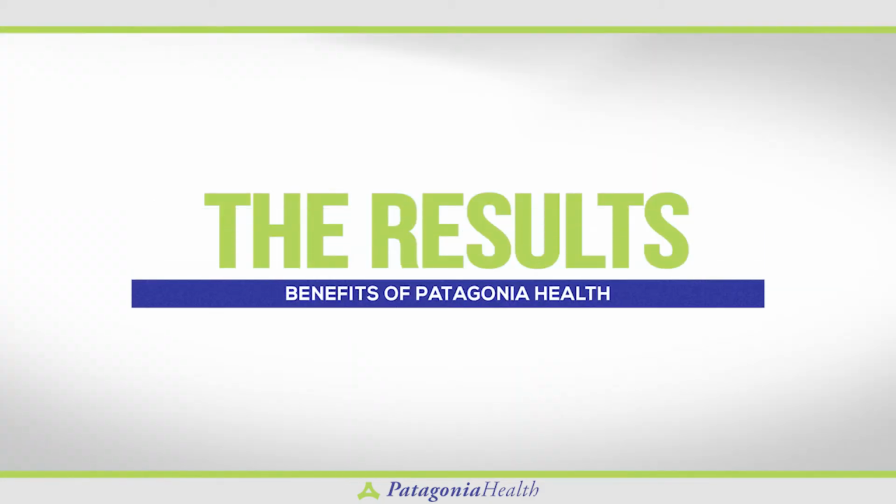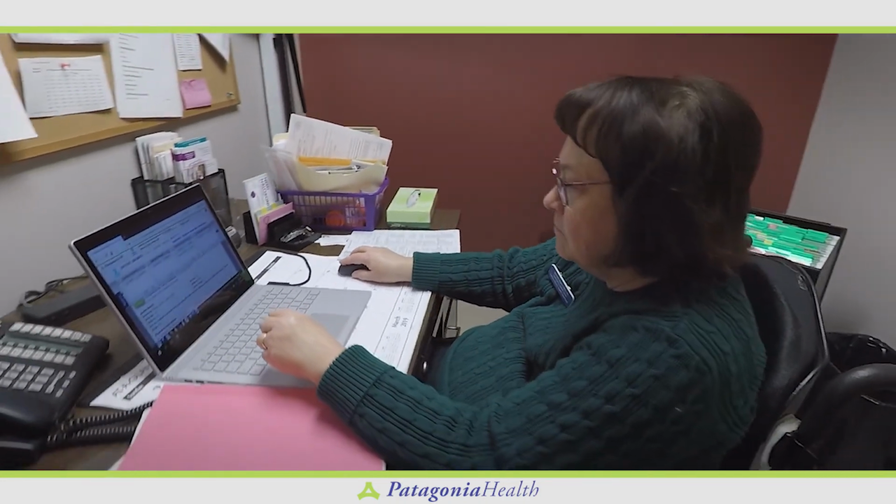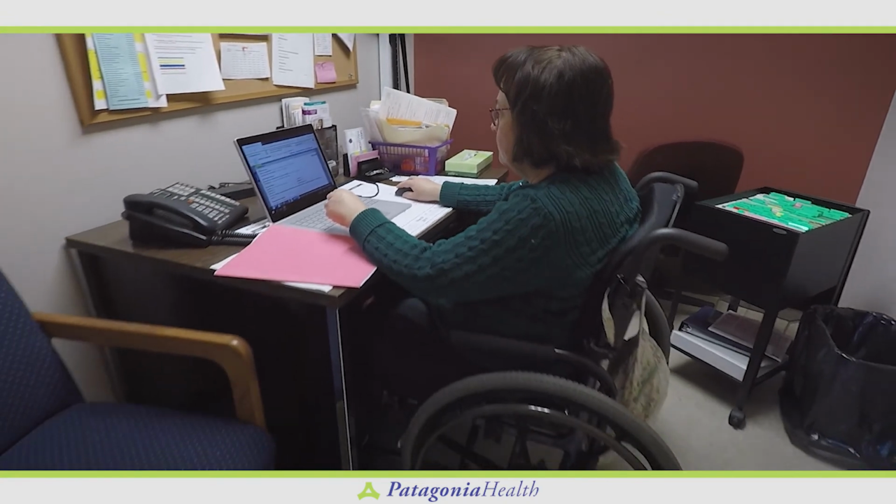I feel my job has become easier with Patagonia. Everything is right at my fingertips, whether I'm at my desk, whether I'm in the clinic area. It has freed up a lot more free time for our staff to be doing what they were trained to do and not shuffling a lot of papers and looking a lot of different places for charts and for lab results and so forth. We're very happy with Patagonia.